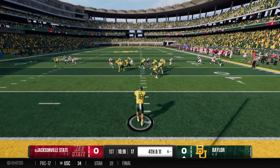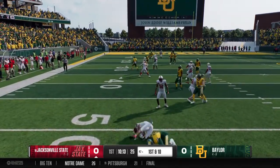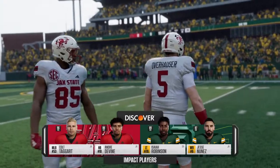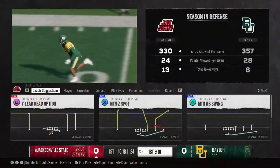First time we've seen their punt team this afternoon. First one of the day is booted away. They ran him out there 4 times in the victory last week. And the return man is stopped, and that'll leave it up to the offense on the next drive. So the Jacksonville State Gamecocks offense will get the ball for the first time.